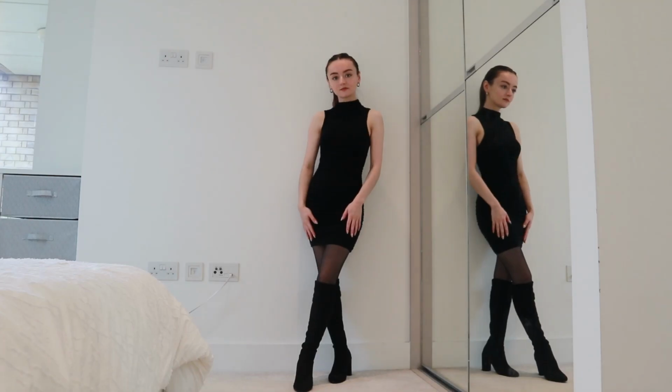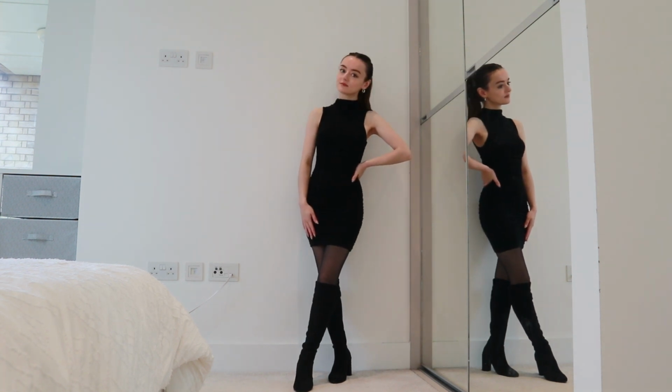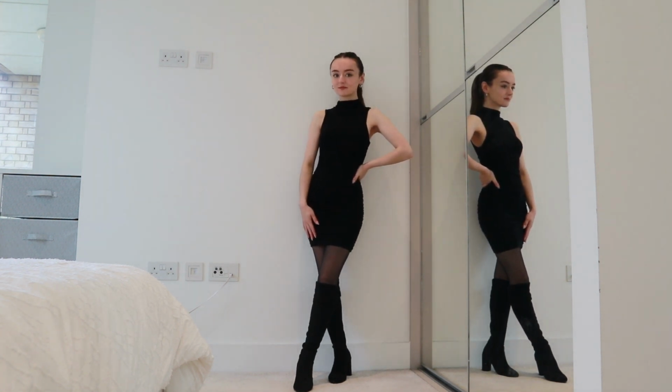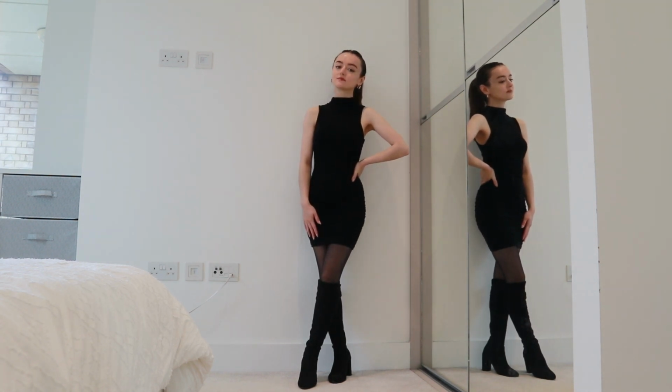And I could not make a Petite Staples video without mentioning the black dress. Now, I am a big fan of a black dress, but particularly this one that I got secondhand from Opoly. Oh my gosh, this is just the perfect dress for me. I really love the high neckline, and a lot of people will say that if you're petite, stay away from a high neckline because it cuts you off.